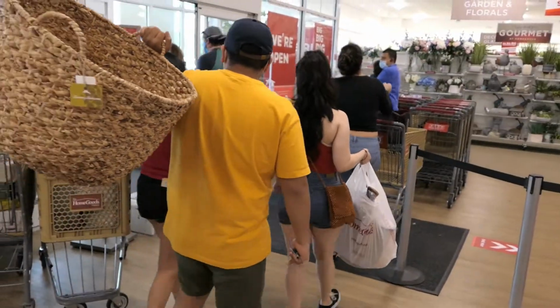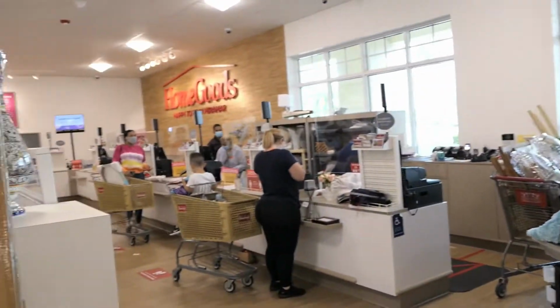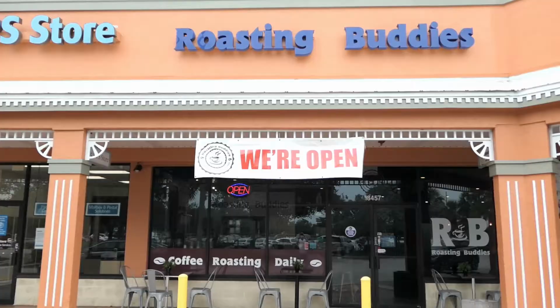As you guys can see, there's tons of people waiting to pay. Anyway, we're out of here. All right, so Home Goods was a total fail. I couldn't find the syrups, not the ones I like. I couldn't find the whole beans. Actually, they didn't have any kind of whole beans. They did have some ground coffees, but I'm not gonna get that. And we're gonna try the roaster, see if that's open. Anyway, let's get out there.